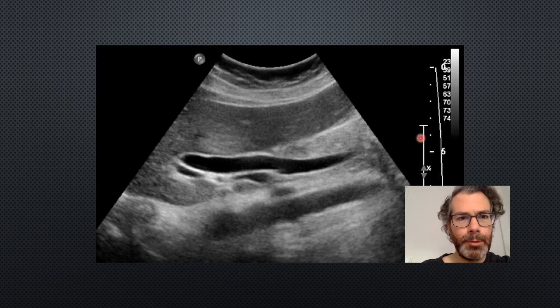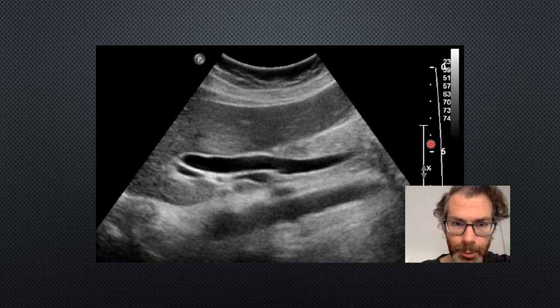So here's a beautiful example of the CBD in long axis. It's coming from the porta here all the way down across to the head of the pancreas. So it definitely looks dilated if it was a young person. We can see it's about a centimeter in width if you look at the marks here on the side. So if this was a 100-year-old or a post-cholecystectomy patient, it may well be normal. Can't see any actual stone within it. But if this was a young patient, then this would definitely be dilated.